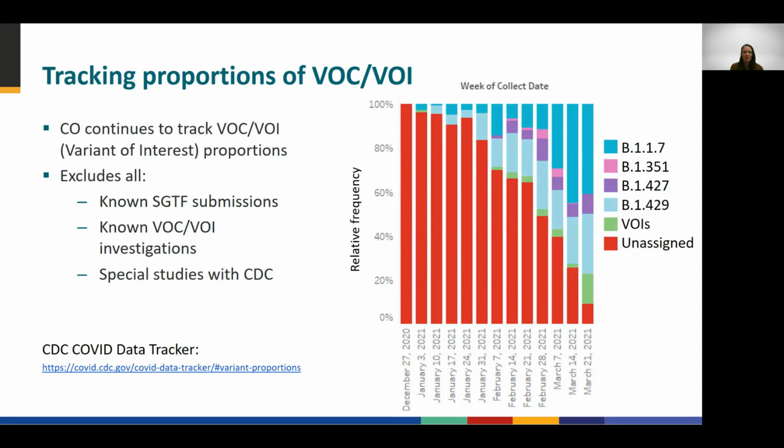We continue to monitor the relative proportions of known variants of concern and variants under investigation identified through sentinel surveillance in Colorado. As explained on previous slides, these frequency calculations exclude specimens selected for sequencing due to 1. Signatures such as SGTF, 2. Identification during investigation of known VOC or VOI investigations, or 3. Special studies conducted by other partners such as CDC. CDC's National Genomics Surveillance Program estimates biweekly proportions of variants for SARS-CoV-2 lineages in the United States, accessible from the COVID data tracker via the link at the bottom of the slide.